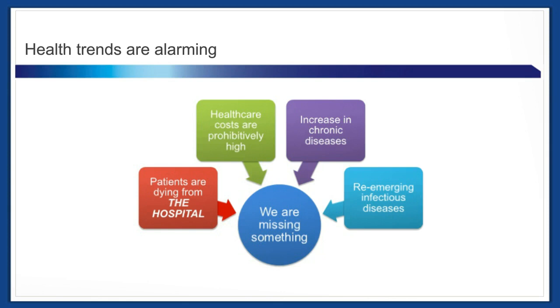As we all know, healthcare costs are way too high. Third, interesting, there's an increase in certain chronic diseases such as autoimmune diseases, birth defects are on the rise, and other inflammatory illnesses like inflammatory bowel disease are rising, and we're not really sure why. And fourthly, certain infectious diseases are reemerging, things like measles, very antibiotic-resistant tuberculosis, cholera. These infections are on the rise, and we're not sure exactly why, but we need to ask, are we missing something? So Anne, will you press on to the next slide, please?